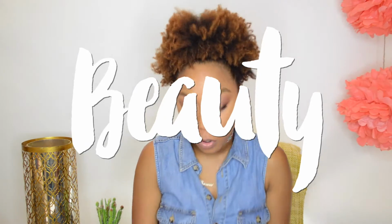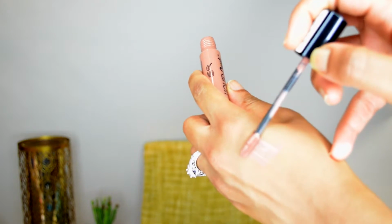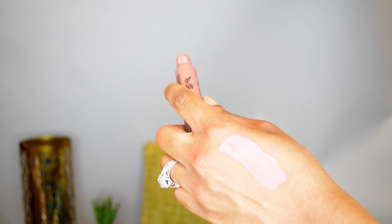Now, this one I actually ordered from Target, and I was on the fence because I absolutely love Kat Von D's matte lipstick. I wanted to try something a little bit cheaper and just give a different brand a chance. So I went with the NYX Liquid Suede. Bruh. Not only is this a Kat Von D super dupe, but it's actually less matte. It's less drying. It feels softer, more supple. So I'm obsessed with this. And I'm actually wearing this right now with the lip pencil Chestnut from MAC.